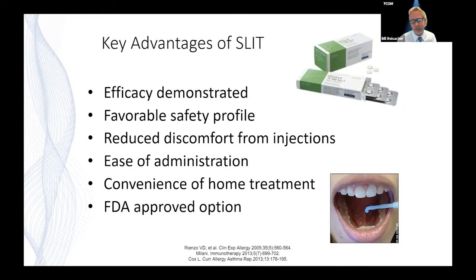It's very convenient to have some level of home treatment. I see people in New York City and they are busy, busy people. They're on the go, either taking their kids places or going to work, going to meetings. They don't have a lot of time to spend in the office. So something that they can do at home is very key.